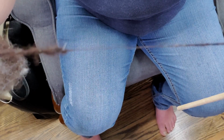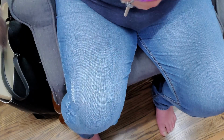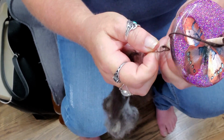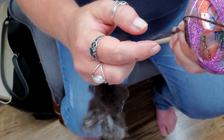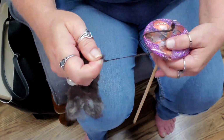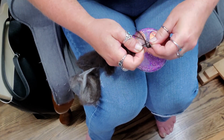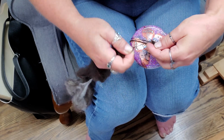Now you can see here I got just a little bit too thin. So what I'm going to do is break that off. I'm going to fluff my fibers. Untwist and fluff. Look, there's a little nip here. We'll pick that out while we're there. There we go. And I'll put my fibers together. I'm going to unwrap a little bit so that I am... wow, I'm having a good day today. All right, there we go.